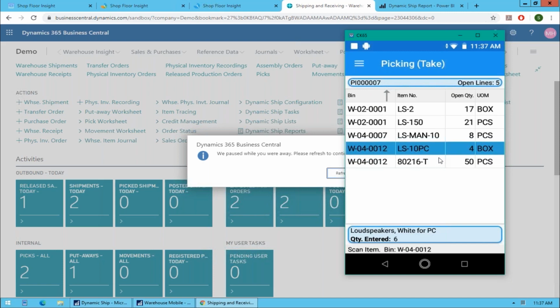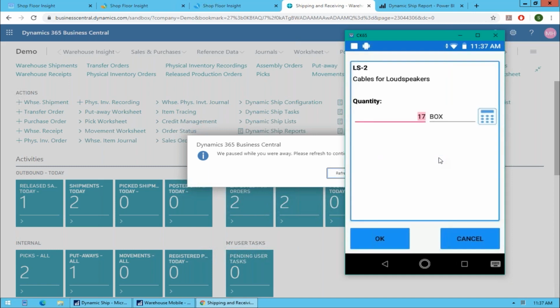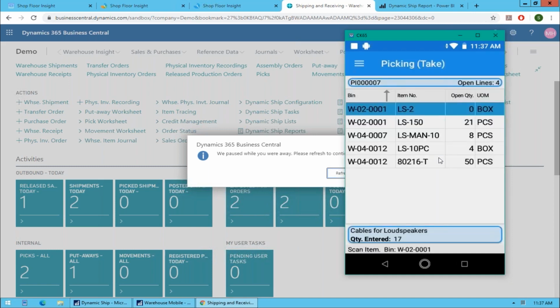Okay, anyway, that was a lot of blah, blah, blah, but really picking is generally quite easy, right? Most of the time, it's not all this drill down and all that kind of stuff. Most of the time it's beep, I scanned the bin, you heard the beep. And then I scan the item that I'm picking out of that particular bin. This would optionally show me the picture here as well, enter the quantity optionally, and that's it. That's how I pick. It's bin, item, quantity. Beep, beep, and we're done.